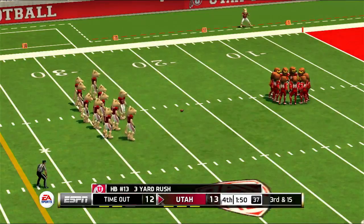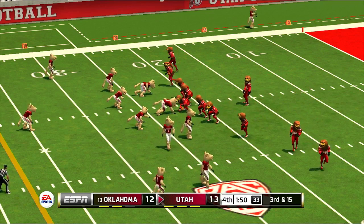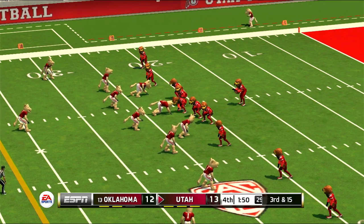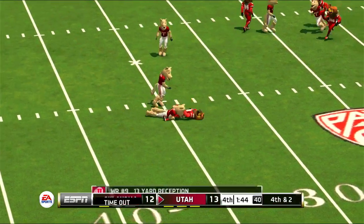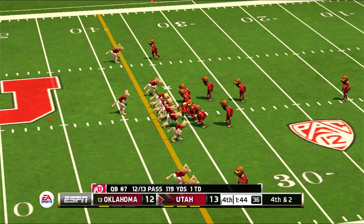3-yard gain by the running back. With the defensive line neutralizing the blocks, these linebackers are able to come up and make plays in the holes. They come out in an empty backfield. And he's taken down at the 35-yard line. Wow, a long gain, but still not enough for the first.